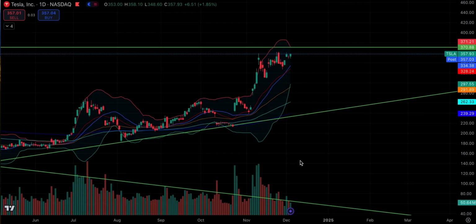All right, jumping over to Tesla stock here. Obviously, you guys can see Tesla did really well today, pushing over the 355 level. From here, I'm looking for Tesla to gap over 360. If we go over 360 and close candles up there, I do believe we'll target that 370 level, which is right around your upper Bollinger Band as well.